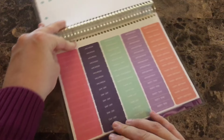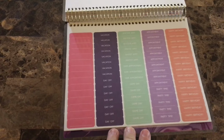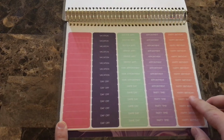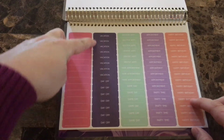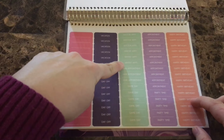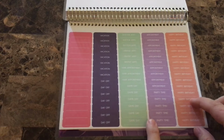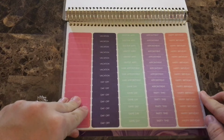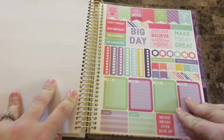Okay, and then as we get into the back, now you have a few pages of stickers. And these stickers are different than the stickers that were included in the vertical as well. So if you'll notice, you have a full line of stickers that have nothing written on them. So you can use these tabs for whatever you want. These say vacation, day off, game day, hair appointment, dentist appointment, doctor's appointment, just regular appointment labels, party time, and then some happy birthday stickers over here. We can always use lots of happy birthday stickers, so that's great. Then you just have a page of functional stickers here.